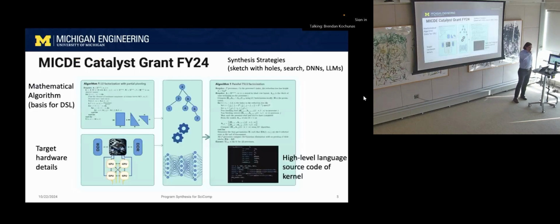All right, so our Catalyst grant, this is like an infographic for it, but if you're not familiar, program synthesis is just kind of like machine-generated code. So at this point, I think, if we're writing code at some point, we've probably all given a prompt to ChatGPT to basically write some code for us, right? So that's sort of one example that we might be familiar with for what program synthesis is. But you give an input and it produces an output program.